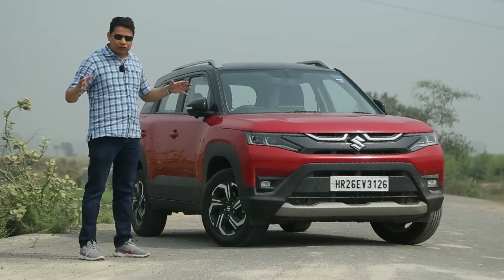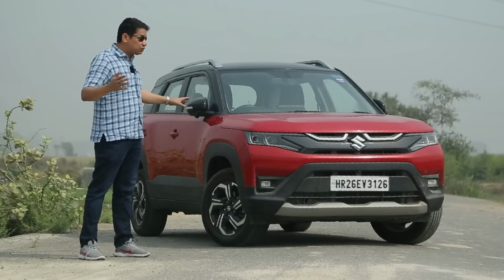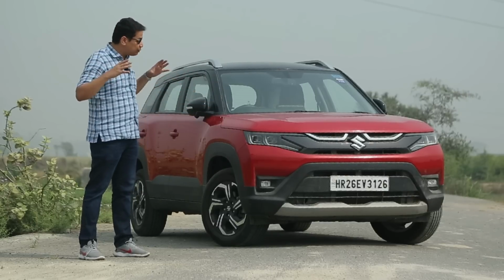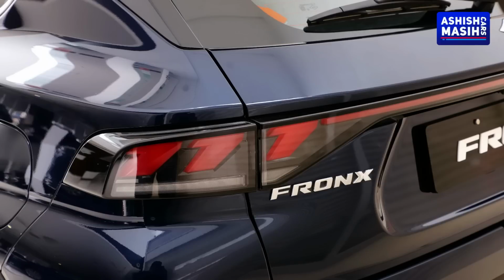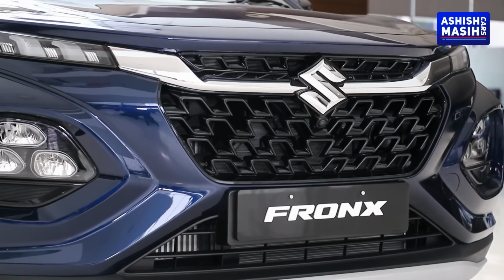It had a very square and boxy look, and that's why people like it, because that square and boxy look means that it looks like a proper SUV. It's a compact SUV, but it looks like a proper SUV. On the other hand, the face of the Fronx will remind you of a Grand Vitara. It looks like a miniature version of the Grand Vitara.